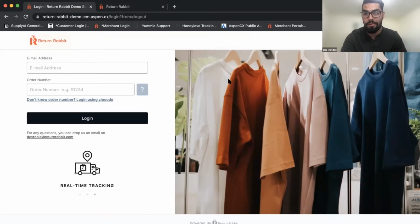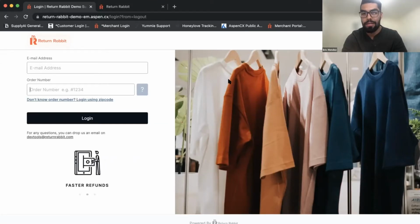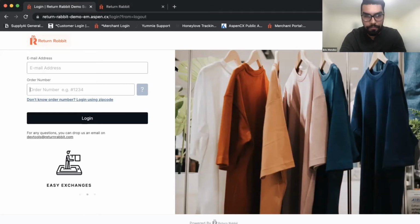And for those of you that don't know, Return Rabbit is an exchange first returns platform. We'll go in and show you all the great ways to be able to exchange items on our platform. So with that being said, let's hop into it.